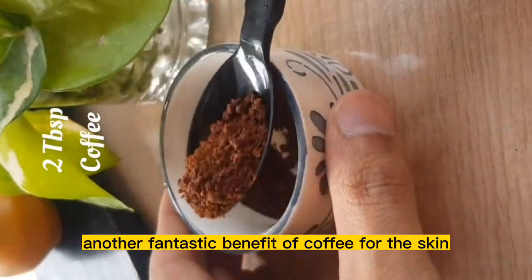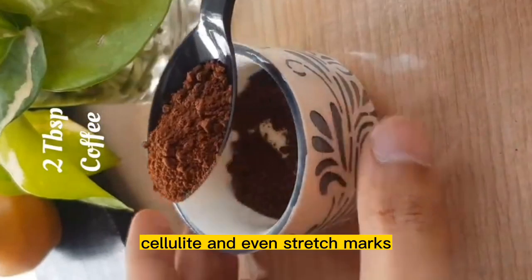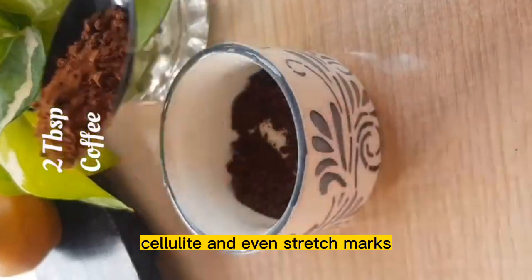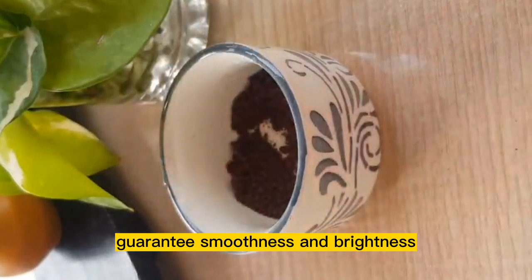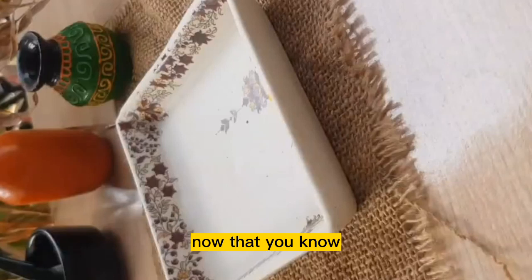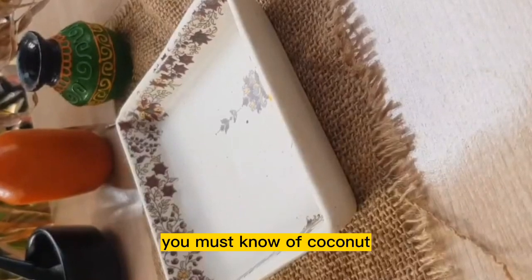Another fantastic benefit of coffee for the skin is that it helps lower acne problems, cellulite and even stretch marks. Thus, all of these benefits of coffee for the skin guarantee smoothness and brightness. Now that you know the answer to, is coffee good for the skin? Here comes another ingredient whose benefits you must know of.